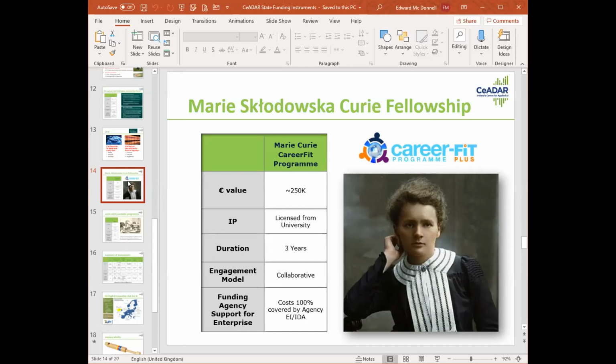The other model that can be applied is that the fellow works, let's say, solidly for the first year in CeADAR, then 1 full year out with the company, and then 1 full year back in CeADAR. But throughout the program, there has to be a minimum of a year spent with the company. Now, these fellowships are very prestigious across Europe. They're very sought after. And they come with a significant value attached to them because the salary for the fellow is higher than usual, and there's a strong training budget and also an equipment budget associated with it. So in total, it's all worth $250,000 each.